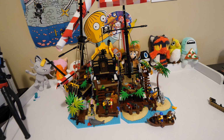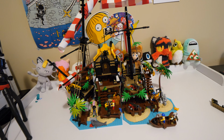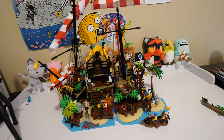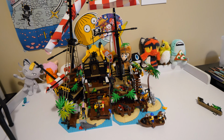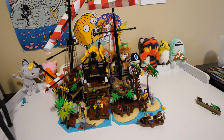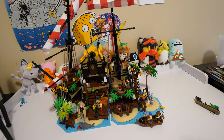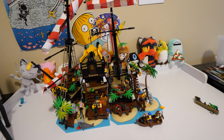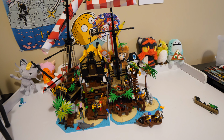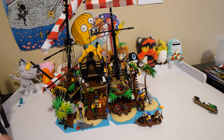So this is the completed Barracuda Bay shipwreck side of the set, and as I said before, you kind of built into it, or built out of it. I don't even remember what my analogy was at this point after so many times having to record this again. But basically, the idea is that you create your own world with this, as opposed to other sets. As I said at the beginning, you use your imagination for this type of set a lot, and that's what I went ahead and did.